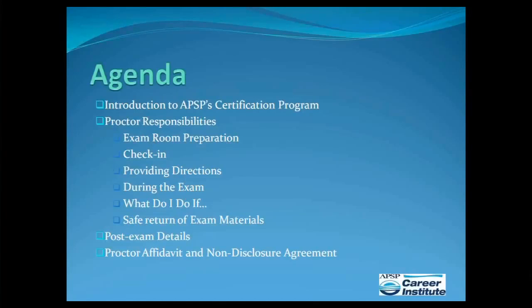If you've proctored high-stakes assessments in the past or other exams, you're probably familiar with many of these exam protocols. But please bear with me and go through the program methodically so you are well-versed on the particulars as they relate to our program. We'll talk about exam room preparation, the check-in process, the manner and delivery of instructions, how to conduct active proctoring during the exam, and what to do if some unlikely circumstances present themselves. And we'll talk about wrapping up the exam, the safe return of the test materials, and some post-exam details.